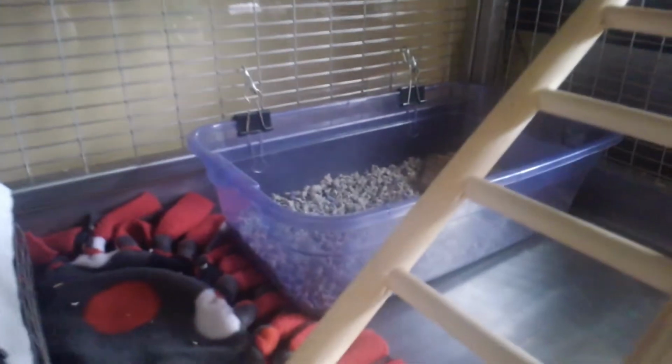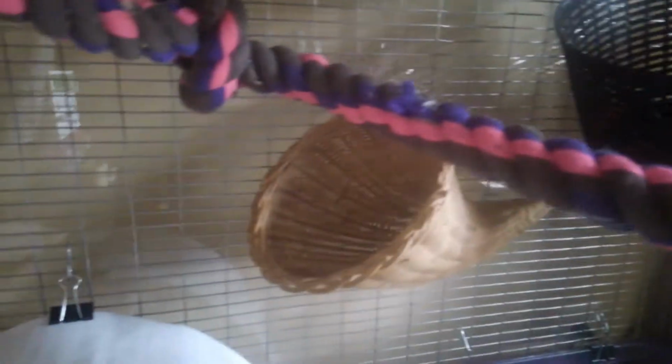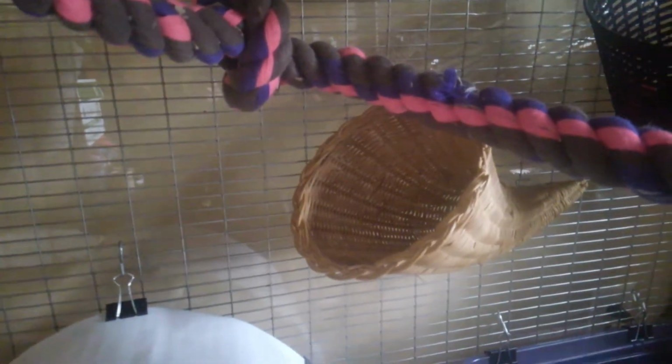And there's another litter box. There's this bridge here that goes up to the side of the wall there. And then there's this lava ledge, a water bottle, and this bucket. There's a bucket in this corner, and this horn of plenty.